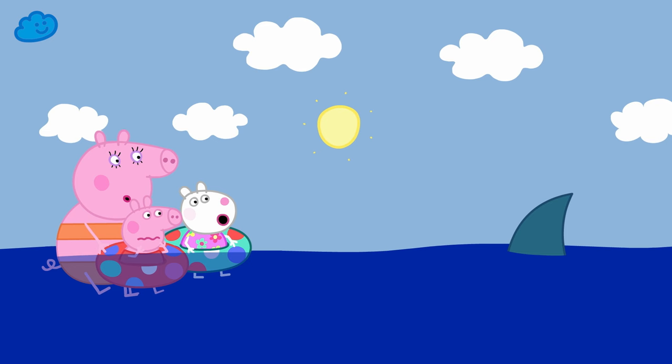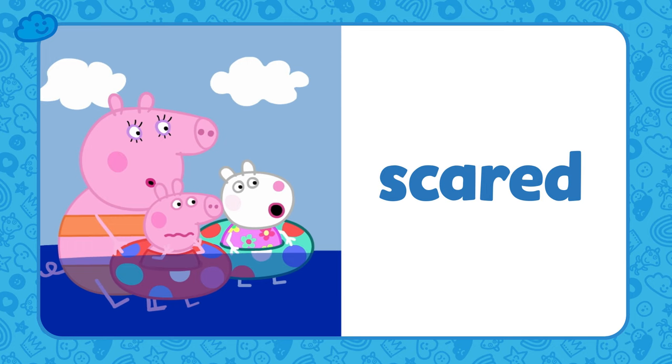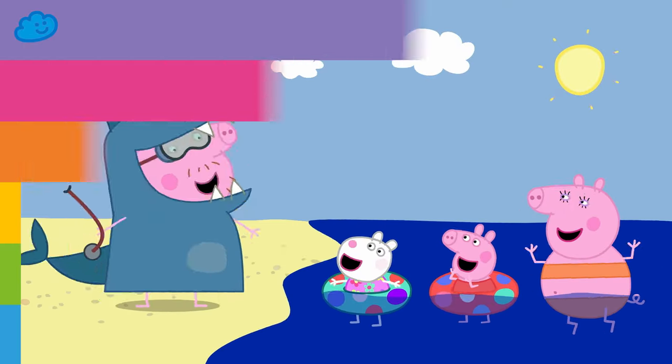Oh no. Peppa, Mummy and Susie are feeling scared. It looks like a shark swimming in the sea. Can you see how they're huddling together and looking a little afraid? Can you pretend you're scared? Good job. Oh look, there's no need to be scared after all. It's just Daddy Pig snorkeling.